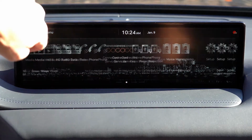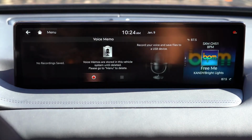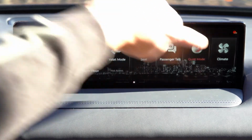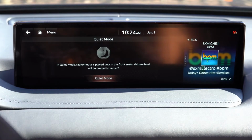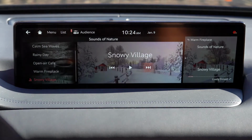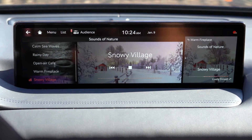And so besides that, there are actually plenty more features on this infotainment screen. I feel like I could go on and on. There's a quiet mode where you can essentially cancel out the speakers in the rear portion of the GV80, and then it limits the speaker volume in the front. That feature is there because if you have small kids in the back and they happen to fall asleep and you want to keep them asleep on a long road trip perhaps, that is going to help out with that. So I found that pretty cool.